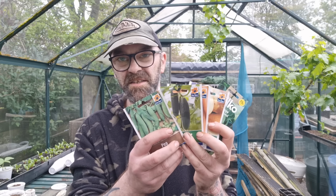So I got some seeds. Some Swede, best of all. Some Autumn King carrot. Some Marketmore cucumbers. Some Kelvedon Wonder peas. And some Greyhound cabbage. Now, how much do you think these come to? 1, 2, 3, 4, 5 packets of seeds. How much? £2.75. Now you can't go wrong with that.